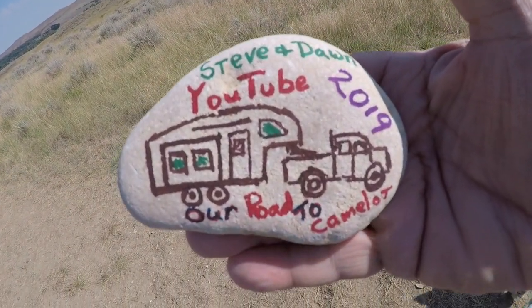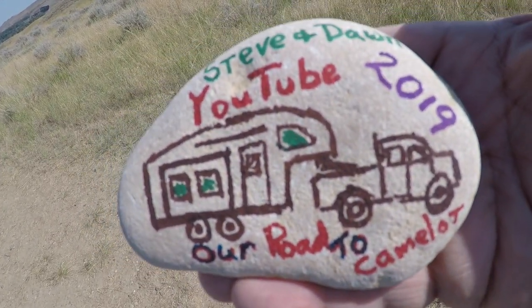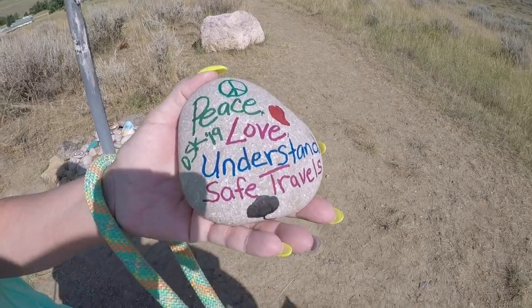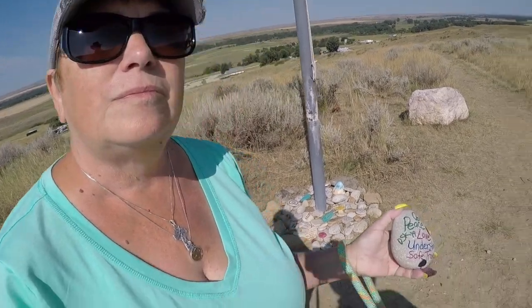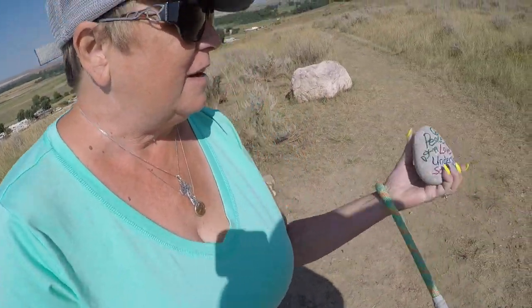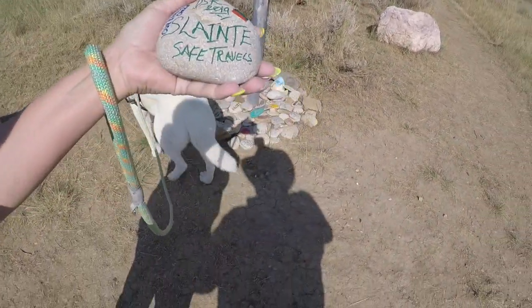Okay, so there's our rock, my rock. So it's for both of us. Our Road to Camelot. I got our YouTube channel on the back in case it gets flipped. Okay, and my rock. It's interesting how many people just put their names or where they're from or travel on, things like that. And I just felt that this was really kind of important right now. Of course, I have to throw in the Irish, okay? So there we go. Safe travels. Cilantro.